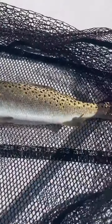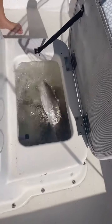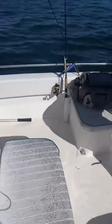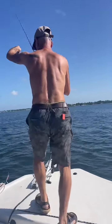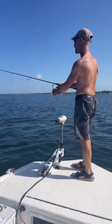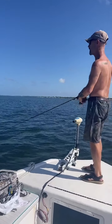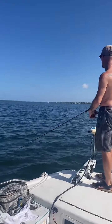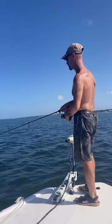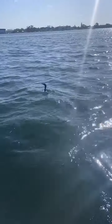All right, we're going to see it better, just in case. Look how gold that thing is. That's cool. Beautiful. You notice how quick that thing went in the box. Yeah. No chance of man taking the keepers. We won't meet.